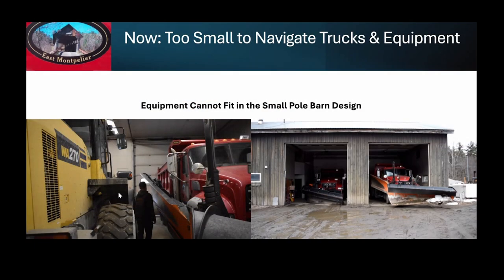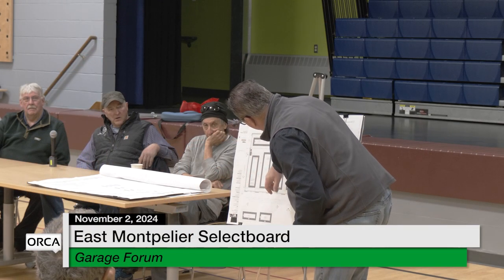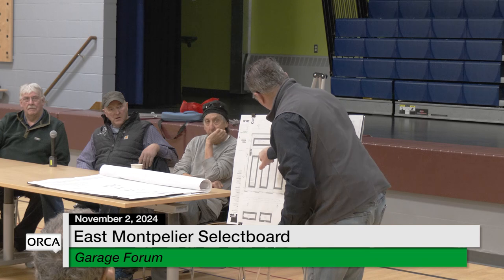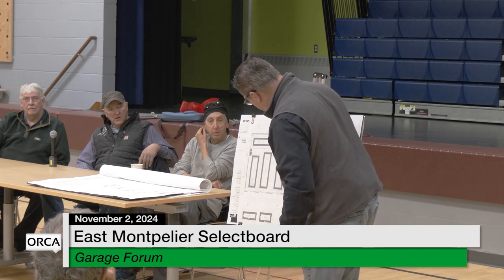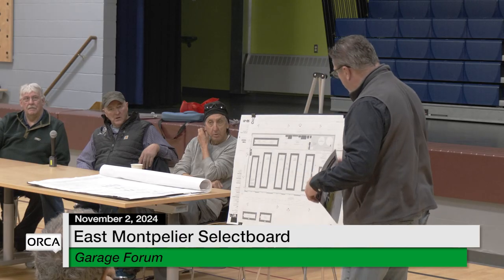These blocks define what the vehicles are: the length of the total vehicle, the width, and the zone around it, which is the maneuver, the work area around the vehicle. This is the grader, and we can put the lawnmower inside back here and not use it over the winter for us.